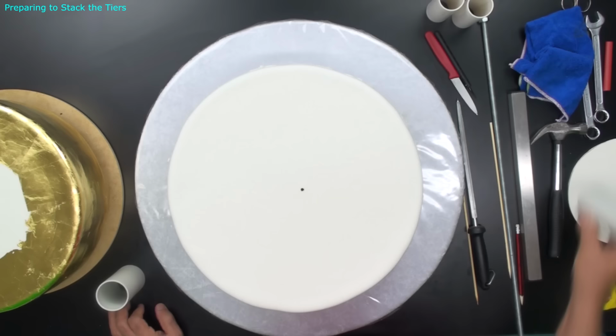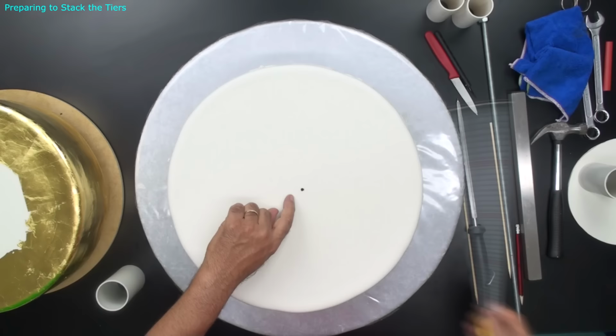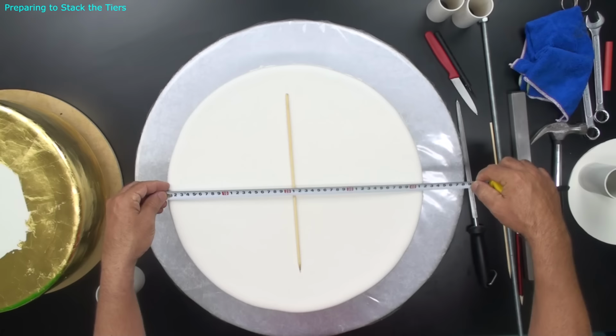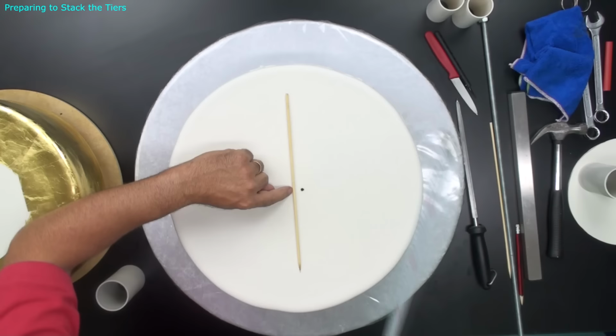How do we do that? First of all, we have to find out what the center of the cake is. That's here, 42, and 21 is around there. Let's put this one here first. And then over here also, 21. That's about there. So that's supposed to be the center of the cake.